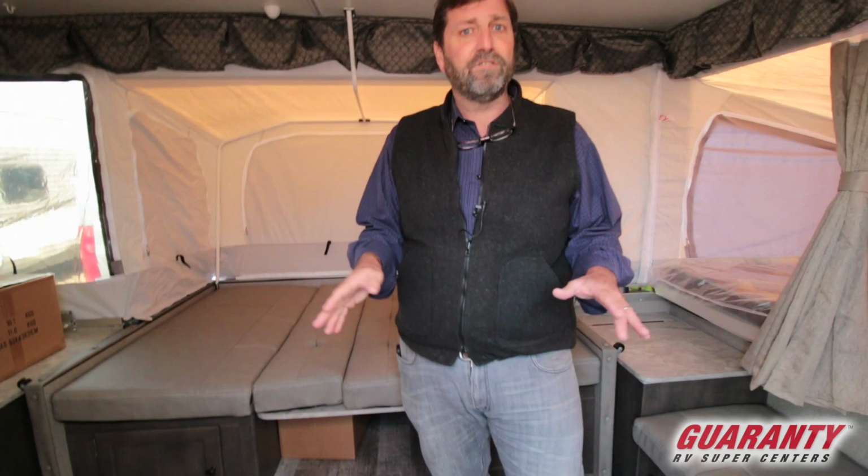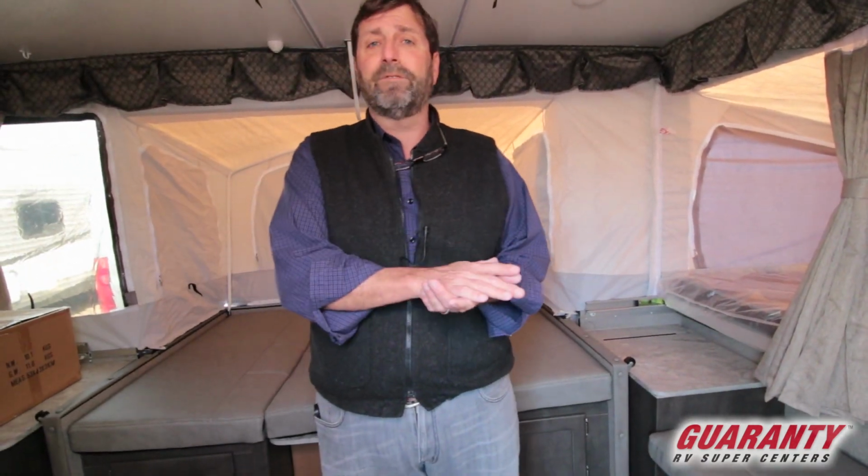So, first thing I just want to show you is how spacious this trailer is. And of course, tent trailers tend to be lighter. So if you're looking for something lightweight to tow, in a tent trailer, you're going to get a lot more room for your money, a lot more sleeping spaces and living spaces. Little trailer that weighs this much doesn't have any room at all.